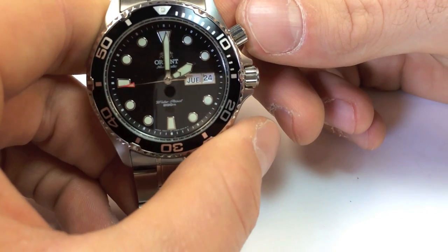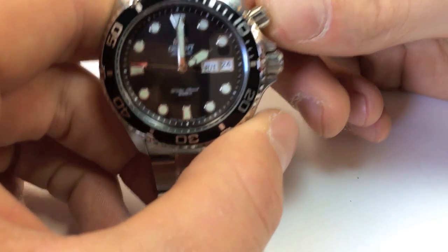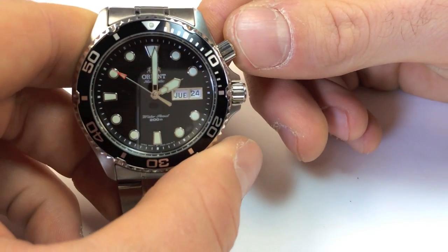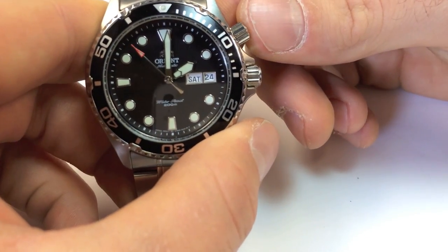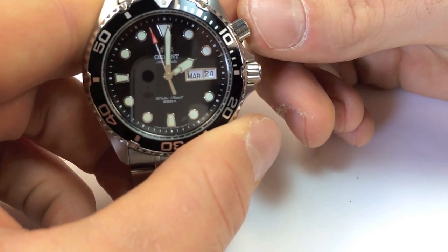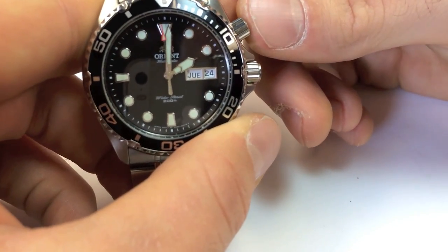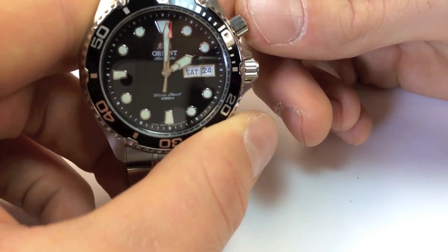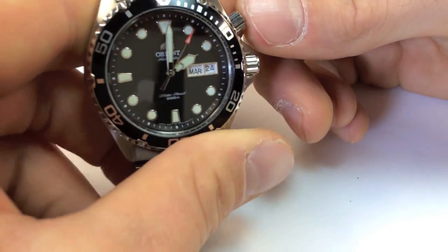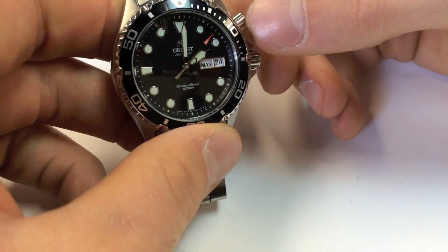Oh wow, this changes the months as well. So you can have that either display the month or the day of the week. I did not know that. I think that's just a different language. Yeah, but what's juillet? Septembre. All right, you know what? I cannot believe I've just wasted everyone's time with that.